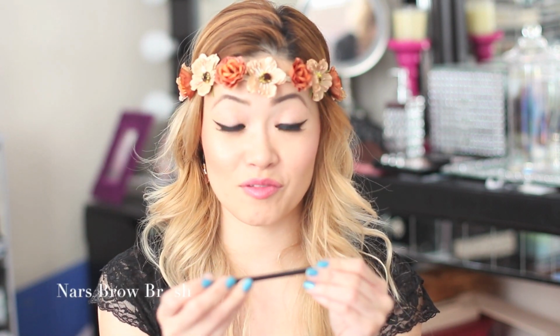Okay, I just have a bunch more stuff to go through, but this is my newly discovered favorite brush. This is from Nars, and this is the number 48 brush. It's almost like an angle brush, but not quite. And it's probably a hefty price tag. I don't know, I got it as a gift. But it's an amazing brow brush, and I'm sure you can find something like this at an art store.